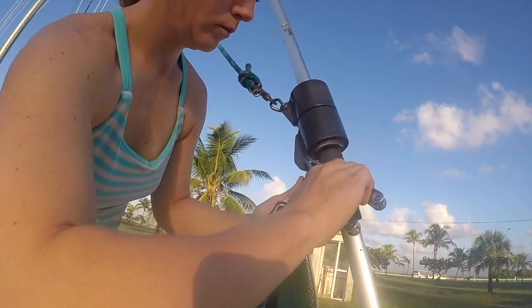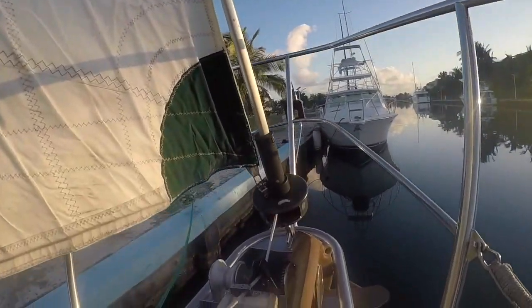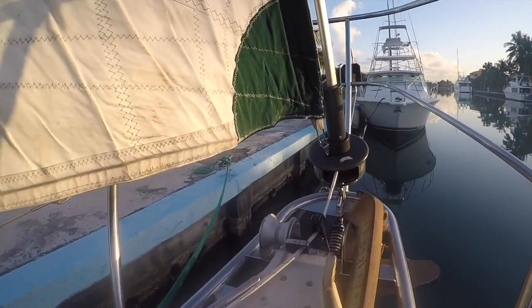Once we figured that out, the rest was supposed to be easy, but it seemed we had one more lesson to learn. Does anyone see a problem here? Anyone? Yeah. We pulled all of the furling line out of the drum and then raised the sail.